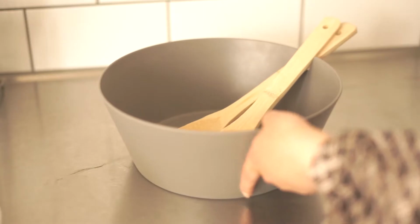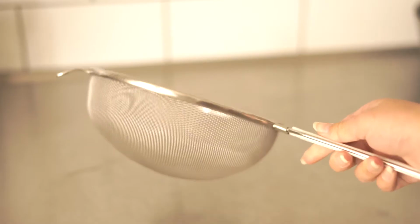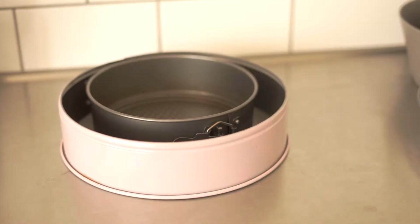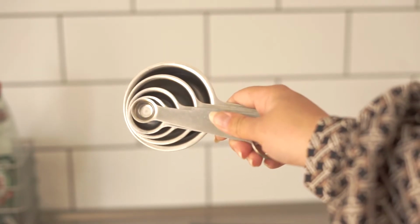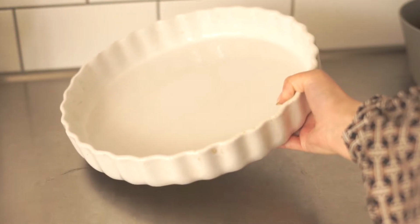When it comes to bowls, this is the only salad bowl that I own, and then I have a set of 2 bowls, a small and a big one, and a very small one that I use to wash my rice. I own a lemon squeezer, a strainer, a rolling pin for dough and baking, and speaking of baking, I do have 2 cheesecake forms, a big and a small one, and then I have a deciliter measure. And this is the only oven form that I own and use for baking and cooking.